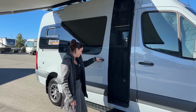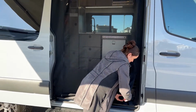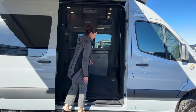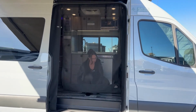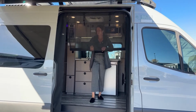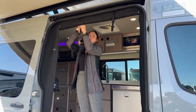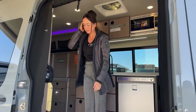Now let's take a look on the inside. I am just gonna go ahead and unzip this to kind of display, just so it's easier for my cameraman to get in, so we're not fighting with it. And then I can show you all the goodies that are within hand's reach from the outside of the coach. But super easy to roll up, and then you clip it in. Doesn't take too much headspace from the inside of the coach as well, but simple as that.